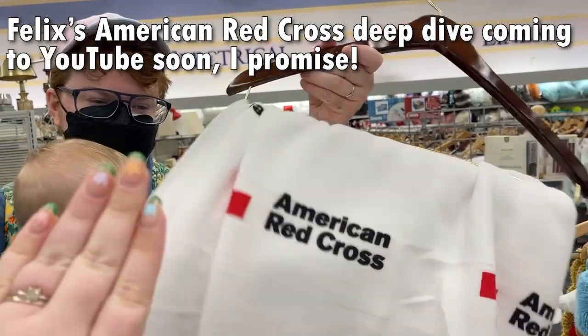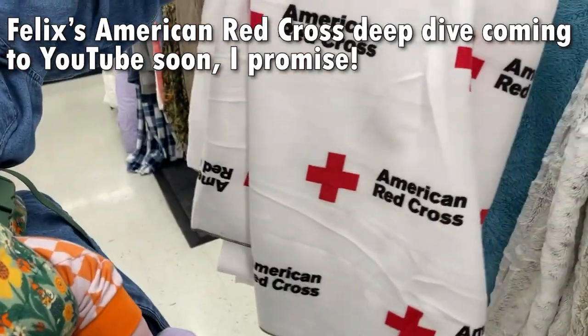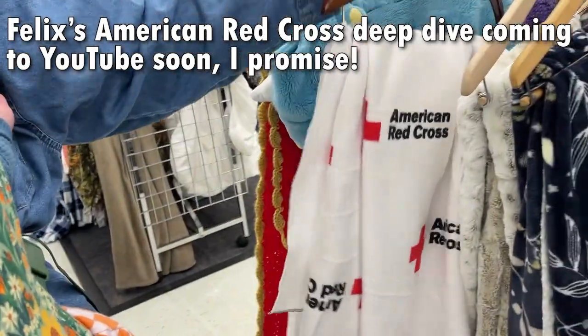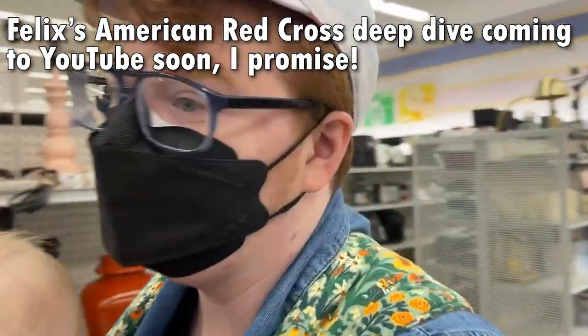What? This is fleece. What would you do with this? I don't know. Is it allowed? Yeah. Well, if it was made by them, but it would be silly if somebody would put American Red Cross on it if it wasn't made by them.